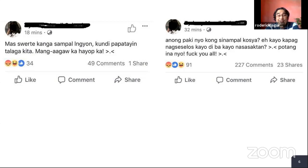Ito pa. Itong statement niya, there were 227 comments and then 23 shares. Sabi ko, oh my gosh, mali na nga ang ginawa ng babaeng to, tapos nag-comment ka pa, tapos shinare mo pa. So this is what we call as patong-patong na mali ng gamit ng social media.